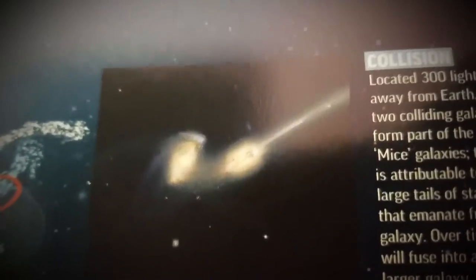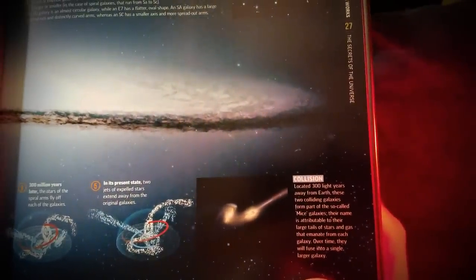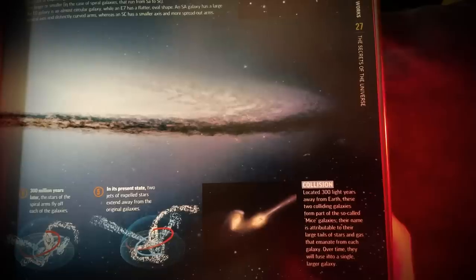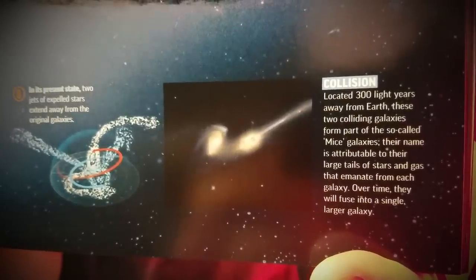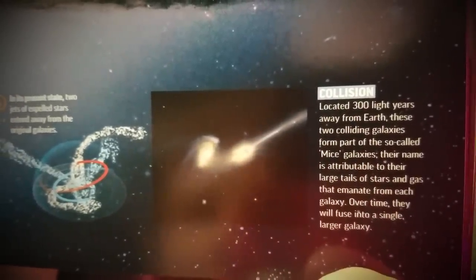And then this right here is an actual photograph. 300 light years. That can't be right. These two galaxies, 300 light years. Yeah, I think they messed up on that one. Because our galaxy is 100,000 light years across. So these galaxies can't exist inside our galaxy.